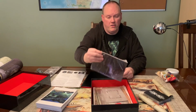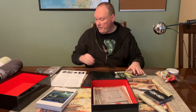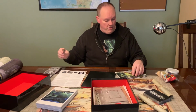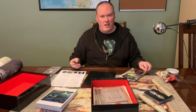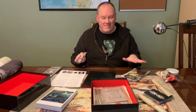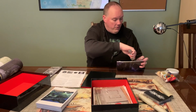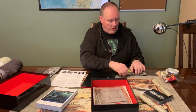So then we get into some of the accessories, some of the props that you might use during your game. And this is really where a Beadle and Grimm set, I mean, all this stuff is fantastic, right? But as soon as you get into the stuff that's not paper and you look at the quality of the stuff that they're making, now you're seeing where the cost for this thing went.